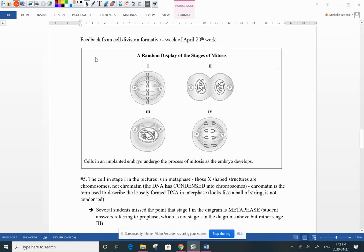Now, from our formative, a lot of students were confused by this terminology, right? Chromosome versus chromatin versus chromatid. Now, I know that is a lot of words that sound the same. And so remember that chromosomes are these condensed genetic structures that we would see here. Like this cell number 1 is in metaphase. How do I know that?